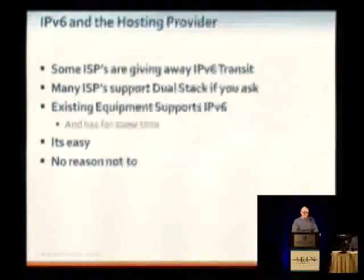A lot of your current ISPs probably already support dual stack. You just probably have to ask, and maybe don't take no for an answer from the first person that you hear it from. You might have to dig a little deeper to get IPv6 support. But chances are the big players do have it available upon request. Again, it might be a tunneled service, but you probably already are right to that service.